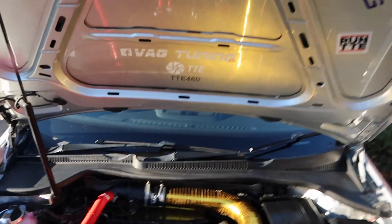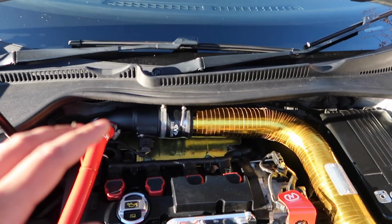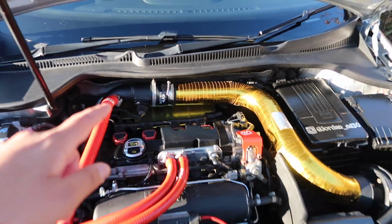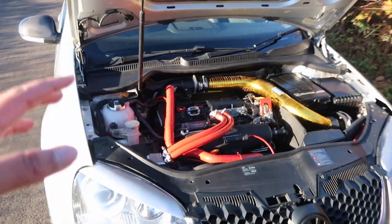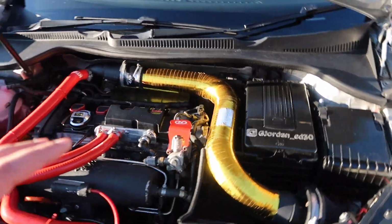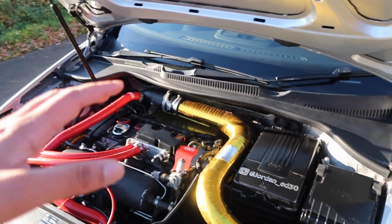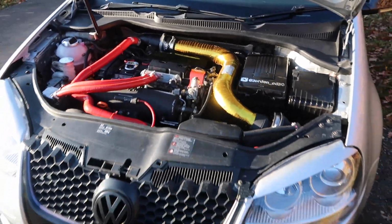The main reason for this thing pushing around 435 bhp is due to the turbo. It's actually got an upgraded hybrid turbo, a TT 480. As you can see, the engine bay does look very serious. These things are front wheel drive as well, so you have to actually do some driving when you get in one of these. Unlike a lot of cars that are 400 bhp and four wheel drive, you just sit back and hold on. With these you actually got to drive them.